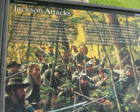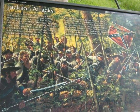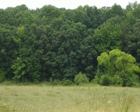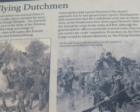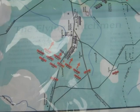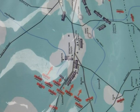That evening, Jackson and his men arrive on the western front, totally to the surprise of Union forces. They smash through the wilderness, easily overwhelming the few stationed Union soldiers. Most of the Union soldiers here were in the 11th Corps and were German, and as they were retreating, unfairly got nicknamed the Flying Dutchman. As Jackson continues to push in from the east, Hooker attempts to refortify the western front.